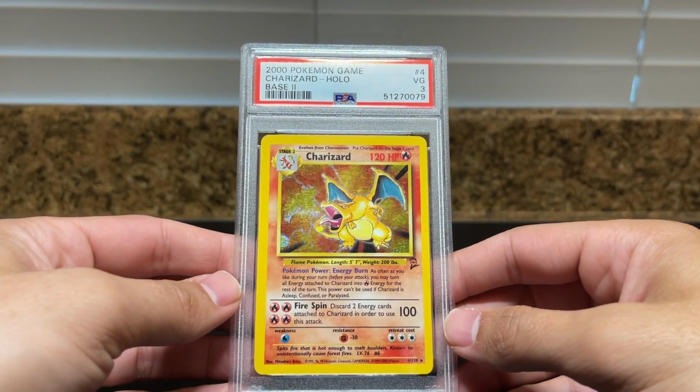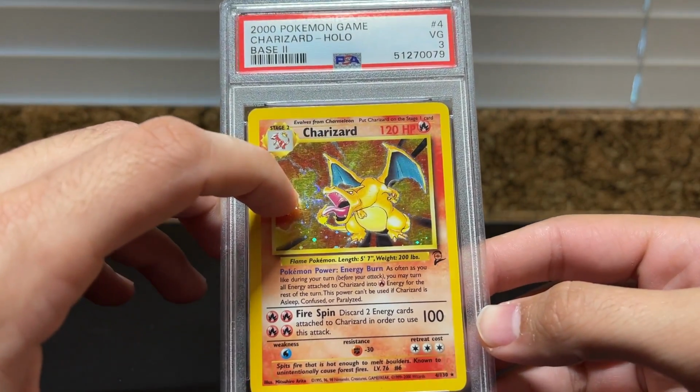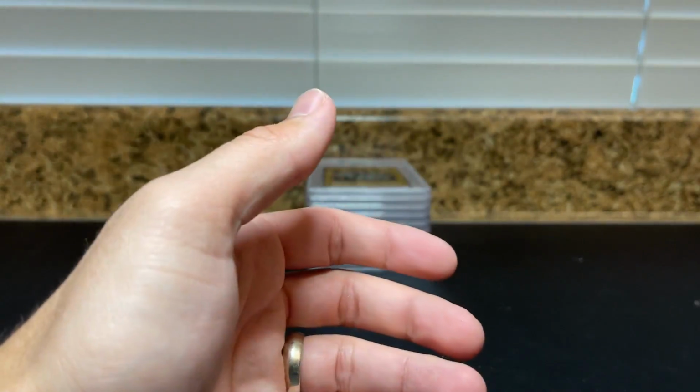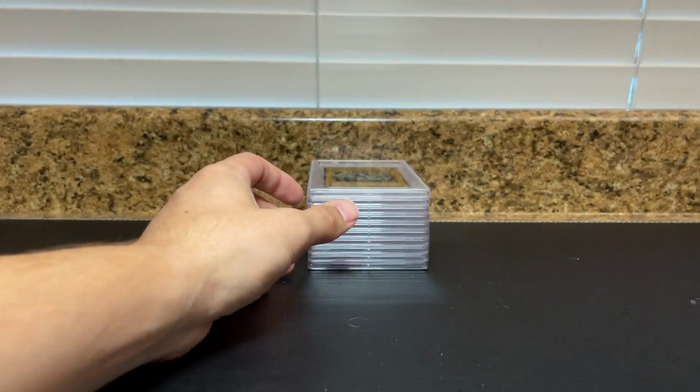Base Charizard, or base set 2 Charizard. But that's a swirl, right? I think that swirl stuff matters about it. I mean, I know it matters. I remember being explained about it. I just don't keep up with how rare it is.